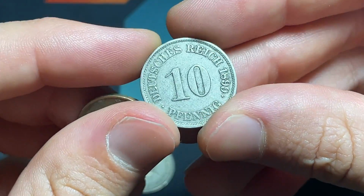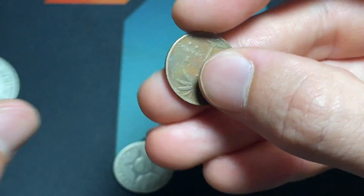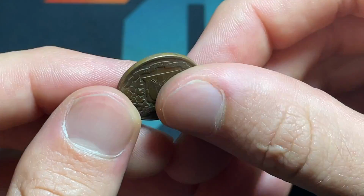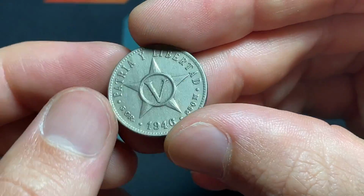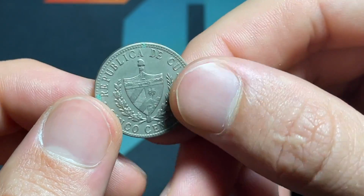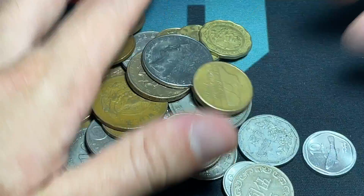Here we've got 1899, so a 19th century coin from the German Empire, which is neat. We had a 1 centavo, 3 grams, 1952. They always care a lot in the Dominican Republic about the exact specifications of their coinage. And then lastly, a Cuban coin, 1946, 5 grams. They also care. 25. I think that's going to be nickel and the remainder copper. 5 centavos from Cuba. So actually no silver, which is interesting to have a little bit of a strikeout on that front.